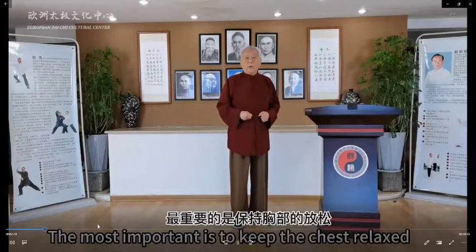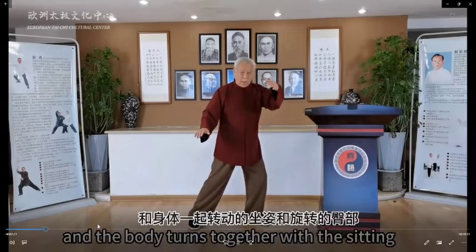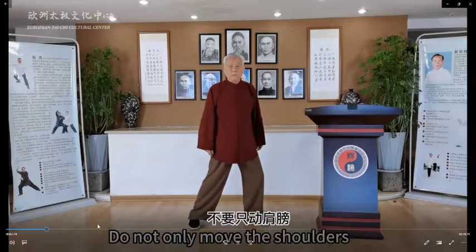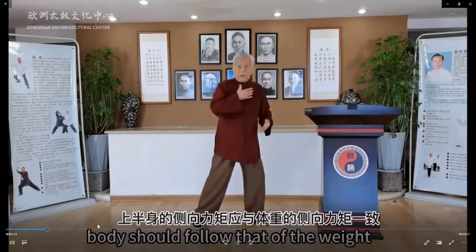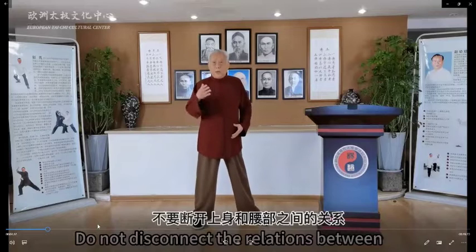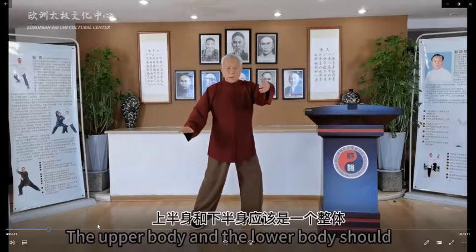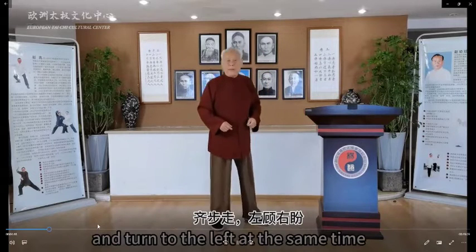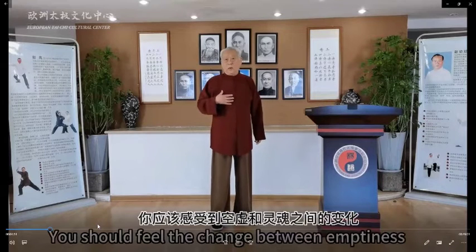The most important is to keep the chest relaxed and the body tense together with the sitting and rotating of the hip. Do not only move the shoulders. The lateral movement of the upper body should follow that of the weight. Do not disconnect the relations between the upper body and the waist. The upper body and the lower body should, as a whole, move in harmony and turn to the left at the same time. You should feel the change between emptiness and solidness.